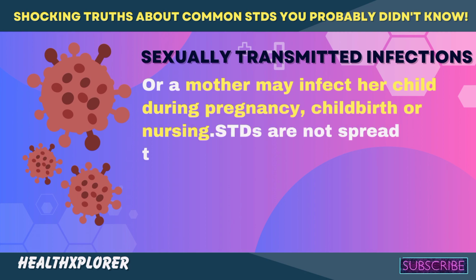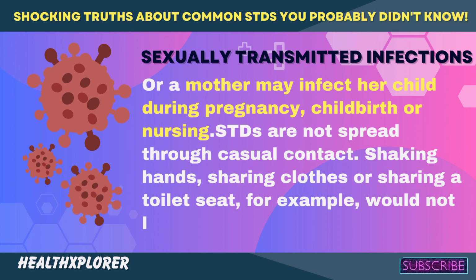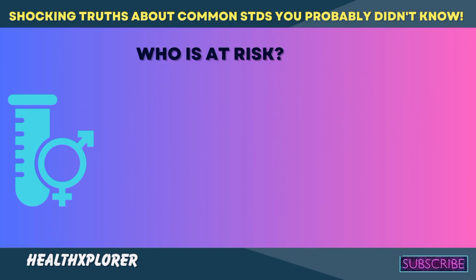STDs are not spread through casual contact. Shaking hands, sharing clothes, or sharing a toilet seat, for example, would not lead to STDs. Who is at risk?